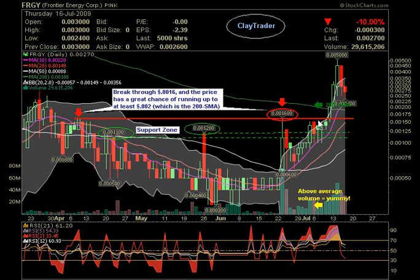But nonetheless, for all of the players that got in down in this area when I had first done this chart, congratulations. Hopefully you locked in some profits. But that being said, the chart still does look healthy, still looks strong. The overall trend is definitely up now.